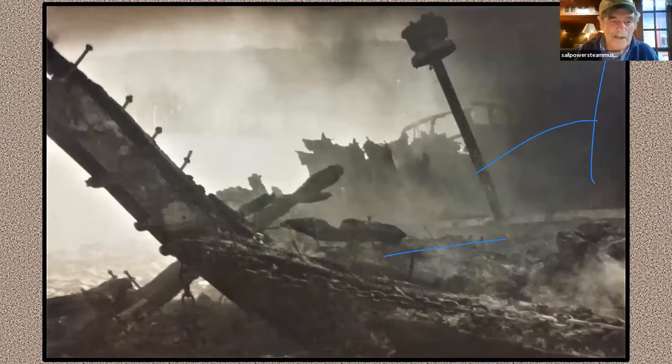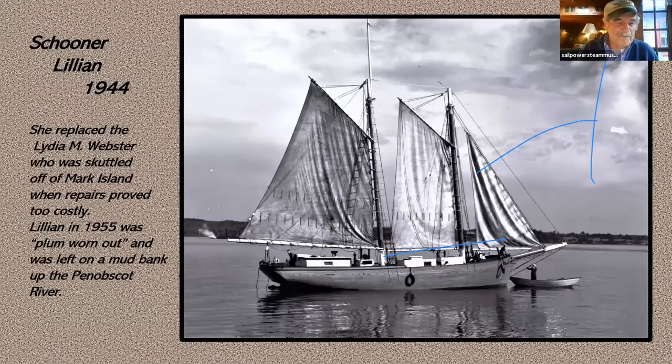1944, he's got to buy another boat. My goodness, he found the schooner Lillian to replace the Lydia Webster, which was scuttled off of Mark Island. You remember that deep hole in Mark Island? The repairs were just too much for her. So Lillian, in 1955, was just an old captain's boat to run on. She was a sad old thing, plumb worn out and left on a mud bank up the Penobscot River.